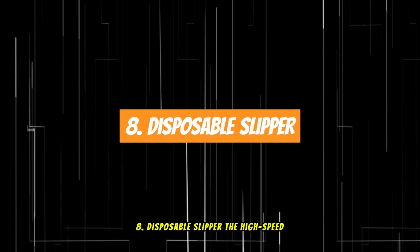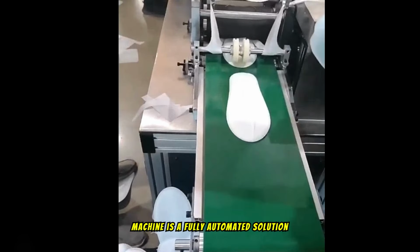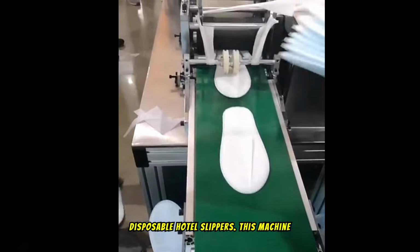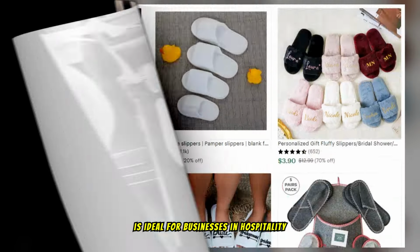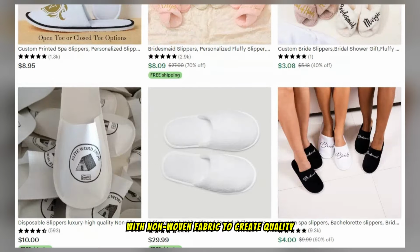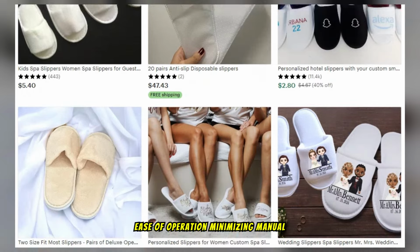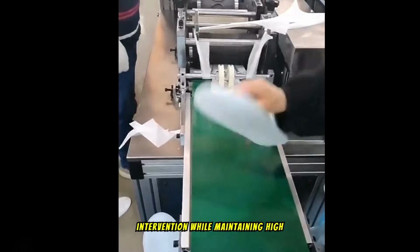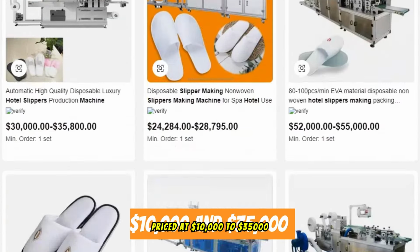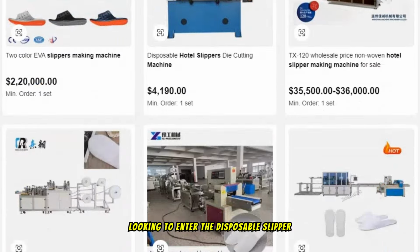8. Disposable Slipper. The high-speed automatic disposable slipper making machine is a fully automated solution designed for efficiently producing disposable hotel slippers. This machine is ideal for businesses in hospitality, retail, and manufacturing, as it can work with non-woven fabric to create quality slippers quickly. It's engineered for ease of operation, minimizing manual intervention while maintaining high productivity. Priced at $10,000 to $35,000, it's a valuable option for entrepreneurs looking to enter the disposable slipper market.